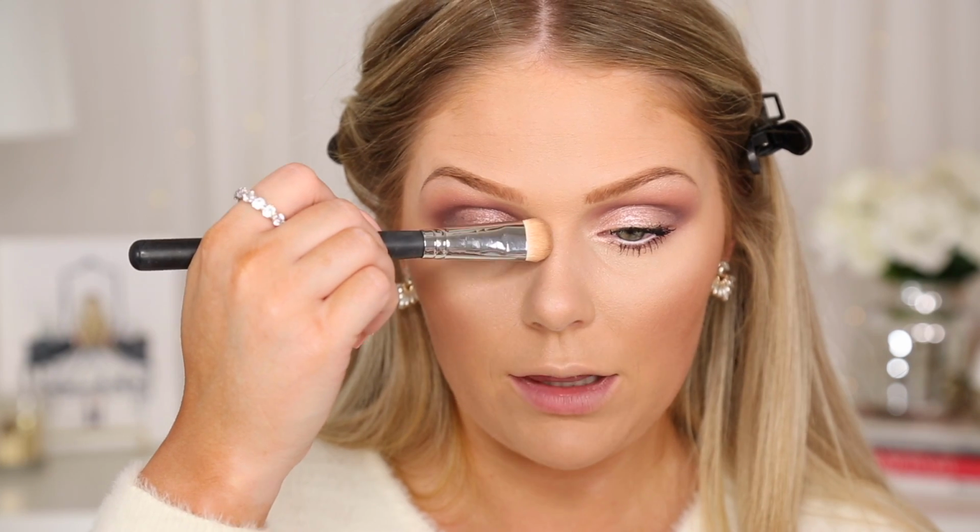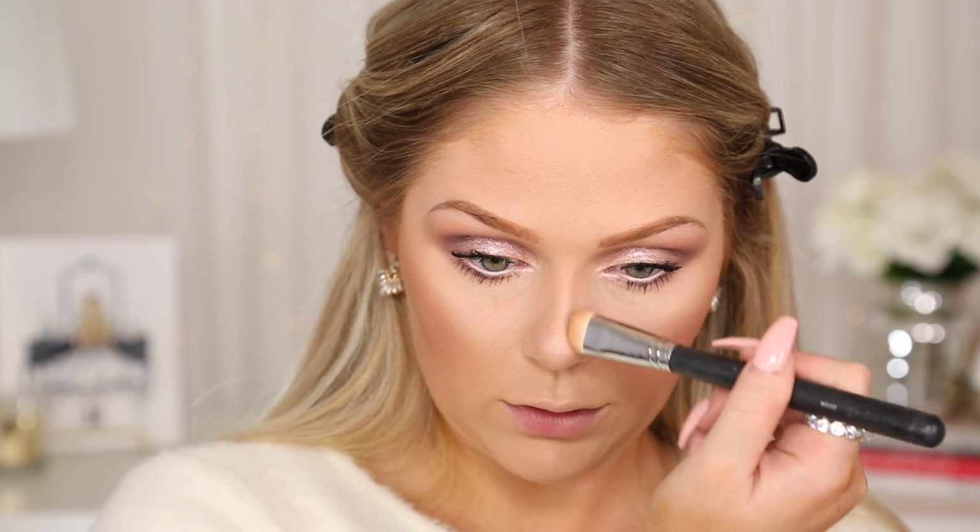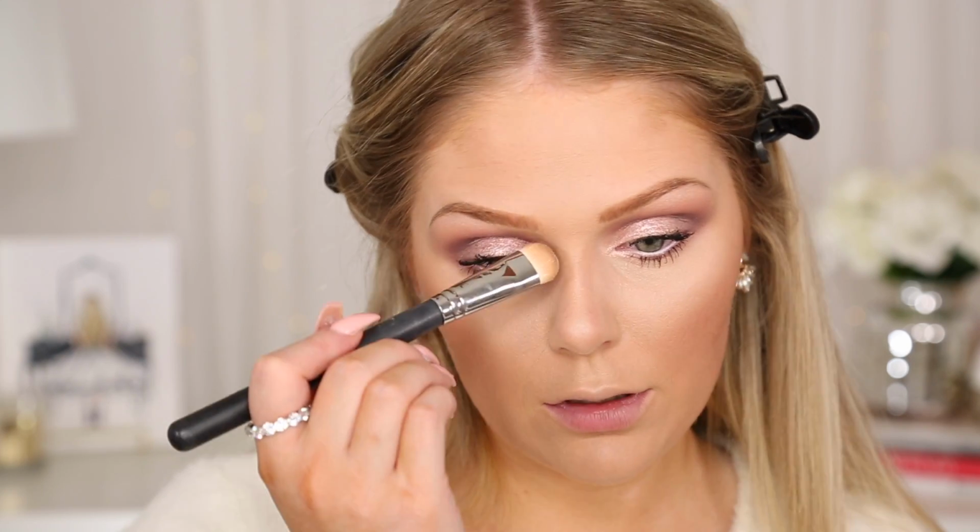And then just jumping with the lightest shade in that bronzing palette just to sculpt out my nose. That's actually a good shade for my nose, the lightest one.